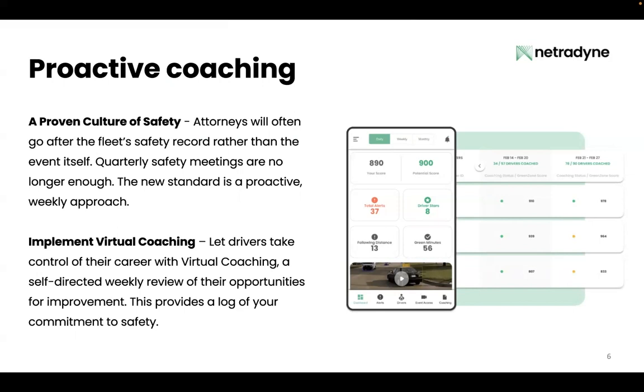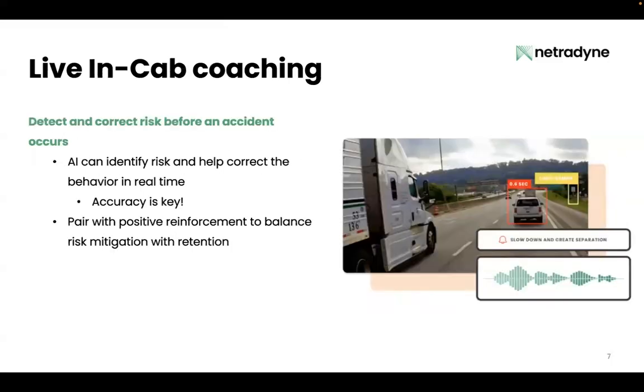And a great way to do this is what we call virtual coaching. It's really letting your drivers take control over their career with a self-directed weekly review of their opportunities for improvement. And these all include video examples. And this also not only helps your good drivers become great and prevent accidents in the first place, but it helps provide a log of your commitment to safety and your coaching frequency over time. And also that live in-cab coaching.